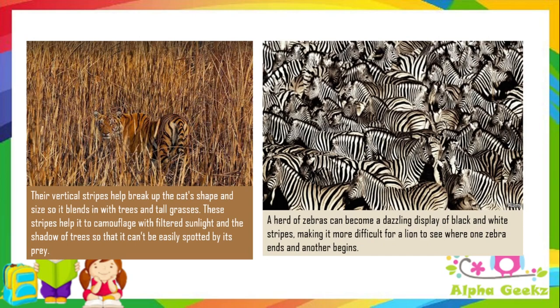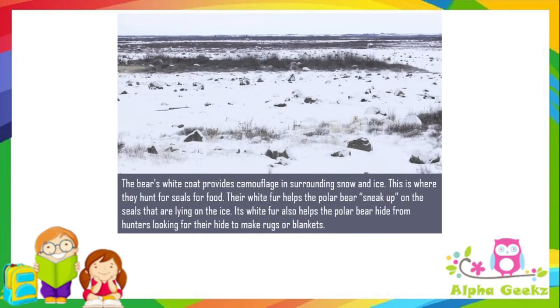Here, the herd of zebras can become a dazzling display of black and white stripes, making it more difficult for a lion to see where one zebra ends and another begins. Here, the bear's white coat provides a camouflage in surrounding snow and ice. This is where they hunt for seals for food. Their white fur helps the polar bear sneak up on the seals lying on the ice. Its fur also helps the polar bear hide from hunters looking for their hide to make rugs or blankets.